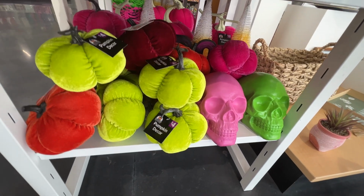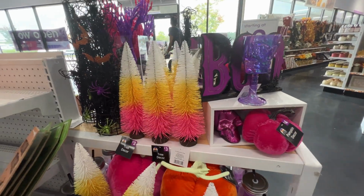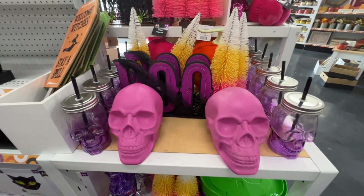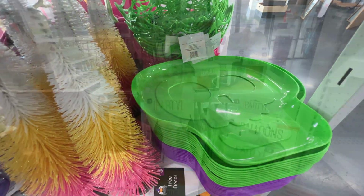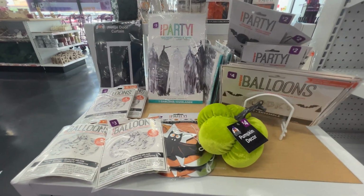They've got the pinks in there. Ooh, velvet pumpkins. You know how I feel about those. Let's move away quickly. That's almost like a candy corn effect on that little Christmas tree, but it's not the typical candy corn colors. I really like that sort of modern, I guess trendy, as they would say, take on that. Got some party supplies as well.